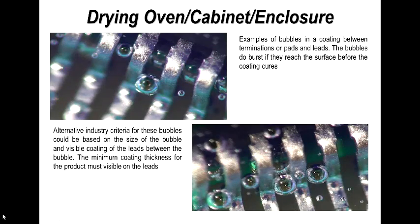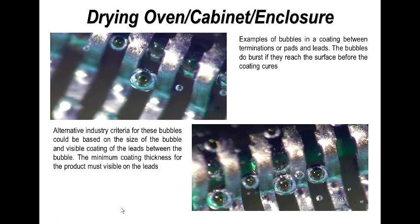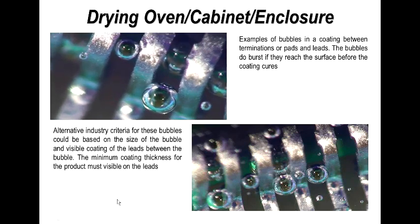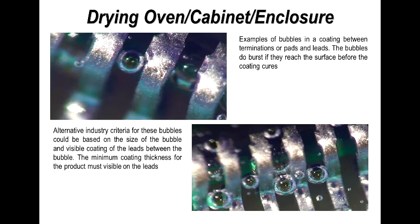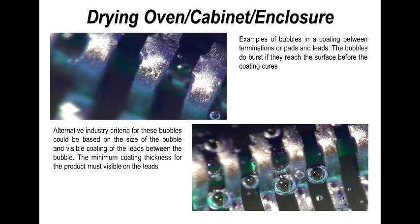And for those of you who have never seen void formation and disappearing or bubble formation, these are two video clips that I made for a presentation, just to show you what's actually happening. So here we've got some bubbles in the coating. Now, if you have a long hold time to allow the solvent to evaporate and the bubbles to escape, then you are less likely to have bubbles left in the coating.